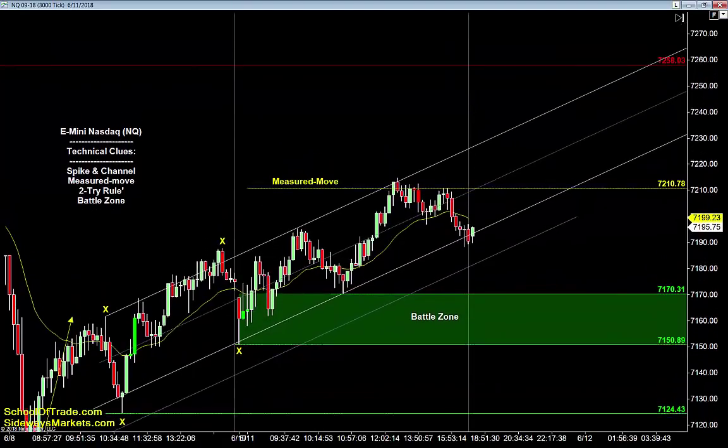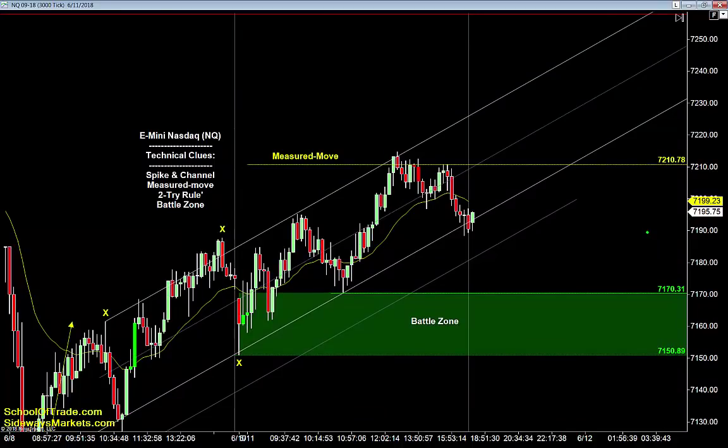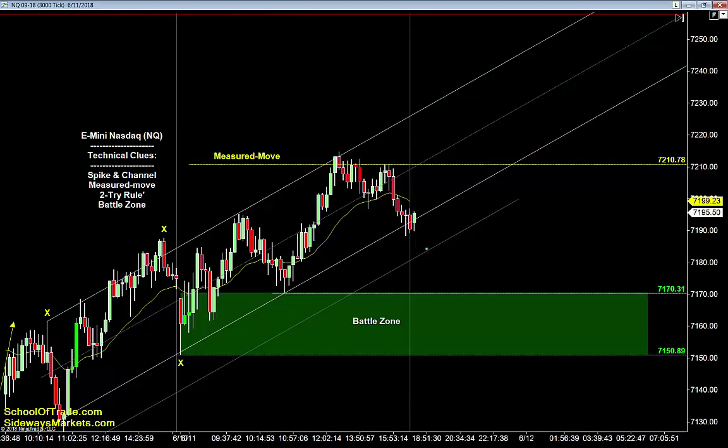So as I dig in here on the Nasdaq, let's see what happens if price goes lower here first. If we get that really deep pullback, it really collapses down now. What's going to happen is the momentum is going to shift a little bit too far to the downside.